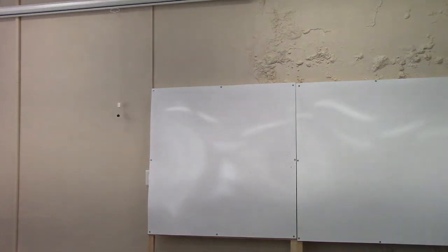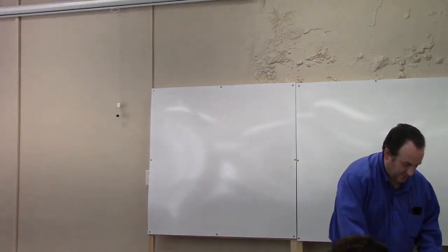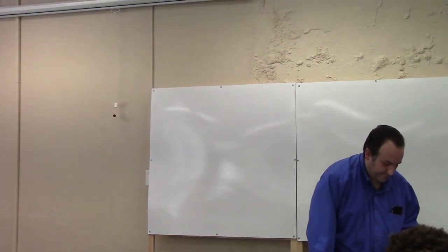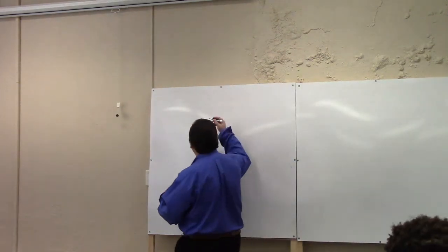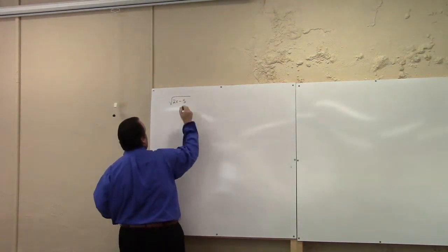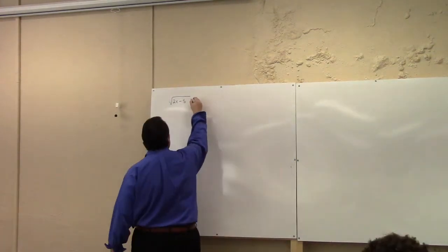All right, so let's look at some more problems involving radicals. Probably you guys would benefit from seeing a few more examples of these. So I'll work, let's see here. The square root of 2x minus 5 equals 1 plus the square root of x minus 3.